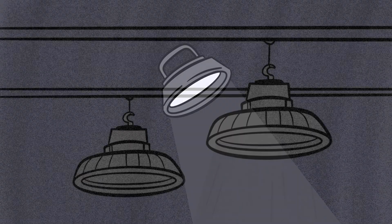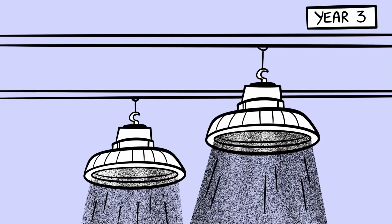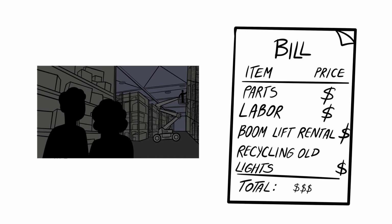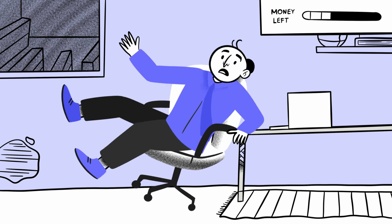As time went on, by year 3, dust and chemical deposits are taking their toll on Cheap Chester's equipment, and this only made the heat weakness worse. He's back to his supplier for fresh parts, and it's more time shutting down the line, running a boom lift, and getting work done on his lights again. Hey, what happened to those savings?